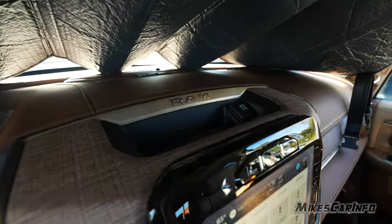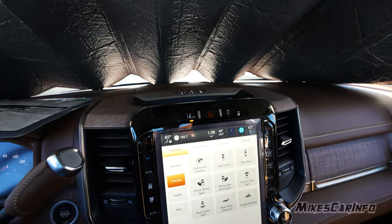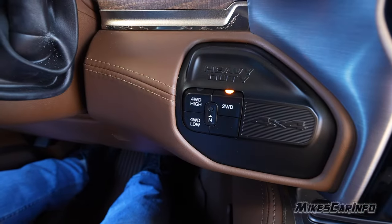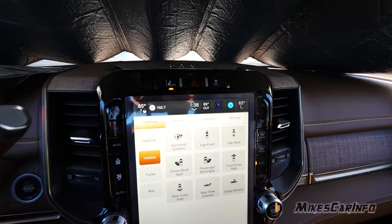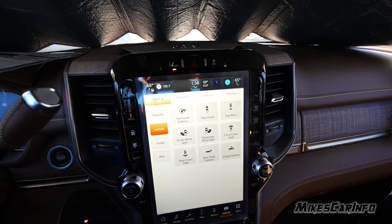All right. So right here is a little storage compartment here, 12-volt power supply that connects directly to the battery, so you don't have to turn the engine on and it's already got power. There's the start button there. We have the four-wheel drive controls here. And then we have the center screen, but it also has a lot of physical buttons around the outside as well. Make it a little bit easier to use, I guess.